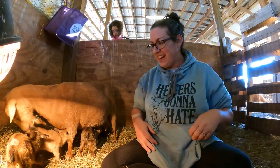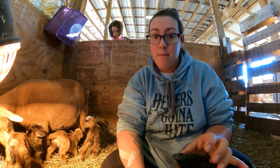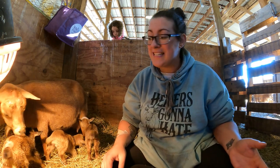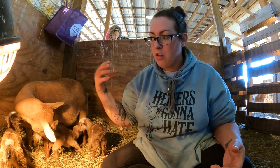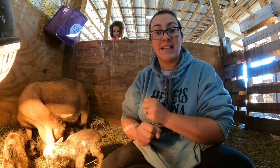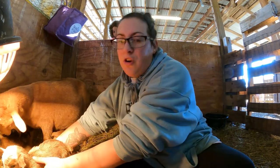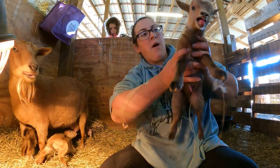Yeah. What I need to do now is get everybody and spray some iodine on their umbilical cords. This will help them with a condition, I believe it's called joint ill, and it is basically a result of bacteria making its way into their body through that umbilical cord. Within a few hours, especially with the iodine on it, it will dry up and basically seal that off, and there's relatively no risk after that. This helps expedite that drying process. Come here, little girl. This is number three. She's clearly perked up well.